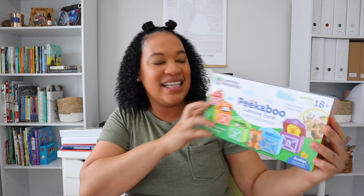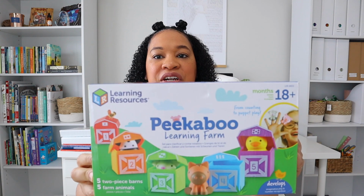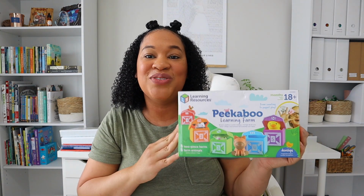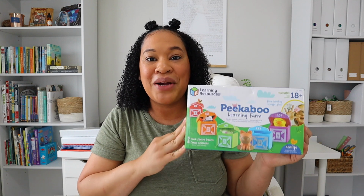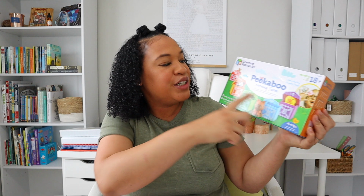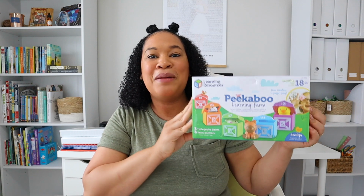Okay, you guys, I have some more stuff I want to share with you, and that is this Peekaboo Farm from Learning Resources. Now I know this actually says 18 months plus, but I use this right here for Leia for teaching her prepositions as far as speech. We talk about all of the different animals in the learning farm, and I teach her how to say the word in, out, go, things like that. So all of the prepositions she actually learns from this, and it's a preposition game, again, that her speech pathologist showed me how to play with her. So yeah, she definitely loves playing with this right now.